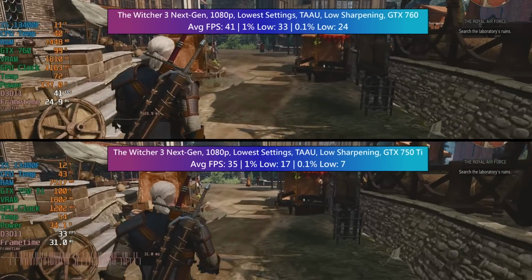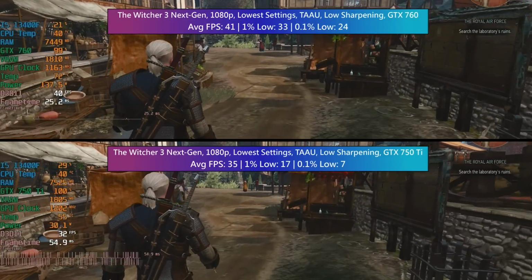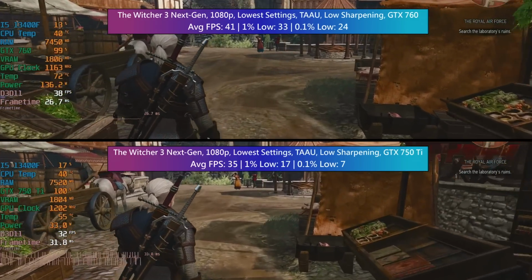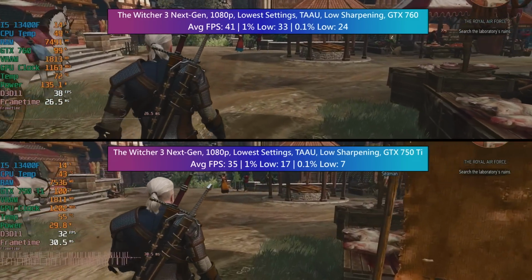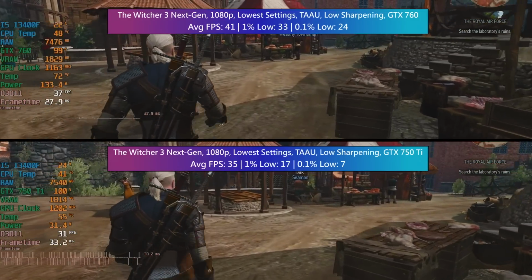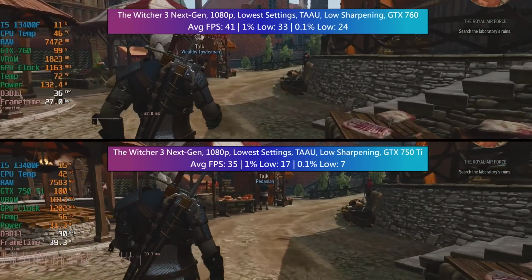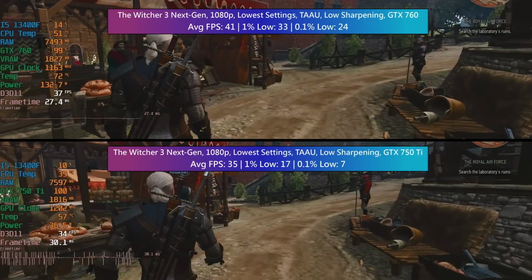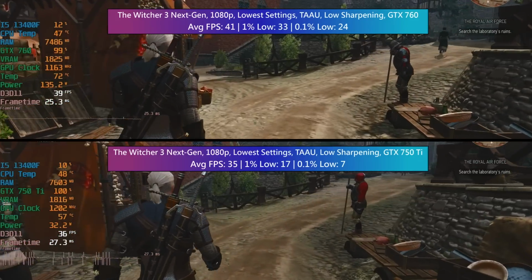The Witcher 3 Wild Hunt with its next gen patch now, 1080p is what we were able to use here, albeit with the lowest settings. TAAU was also enabled with low sharpening. Now this was a pretty obvious win for the GTX 760 here, 41 FPS on average with far superior percentile lows.